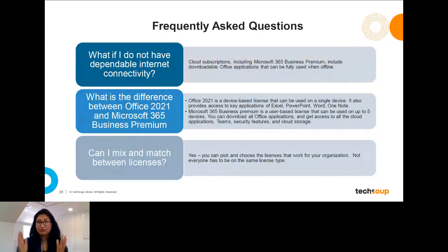We talked about this. For sure, we definitely recommend that you always think about the user roles for organizations that you need licenses for and figure out the right license for them, because it can be a really great way to manage costs a little bit more effectively as well and get those donations to go further.